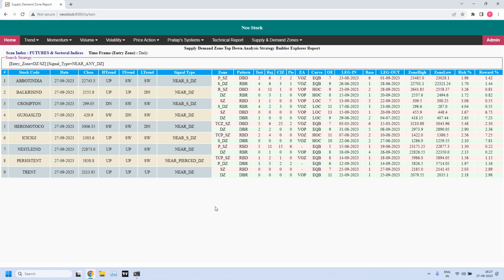Let us look any better stocks still available. Are there any high liquidity demand zones? Yeah. There is one more ICICI GI. So it is a high liquidity zone. So it is a fresh zone. We don't have any test count 0, rejection count 0, close inside the zone is also 0. Of course, it's not pierced.